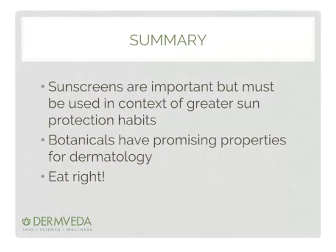Botanicals have promising properties for dermatology, so we'll talk about some of the oral supplements that people can use, and some of the topicals that may actually help boost the antioxidant properties of your skin. And remember, this is also another chance to eat right, eat smart, and eat for sun safety and for healthy skin.